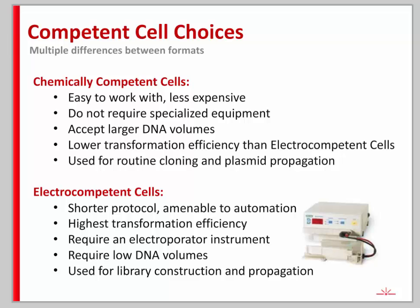So there are two major classes of competent cells that differ in how they are prepared and how they are induced to take up DNA. So-called chemically competent cells are simpler to work with since they don't require any specialized equipment, just ice, a water bath at 42 degrees, and a 37-degree incubator. And they're useful for most basic cloning procedures, but they have a maximal transformation efficiency that is a bit lower than can be achieved with electrocompetent cells, so they're limited in that way. But they're useful for most routine cloning and plasmid propagation.